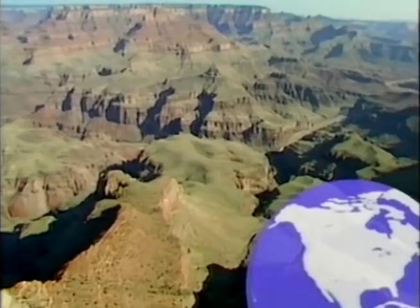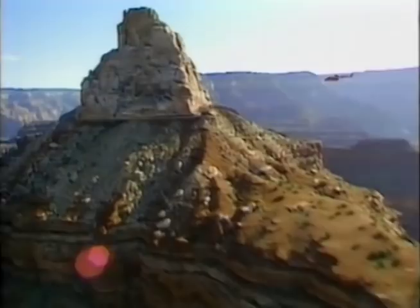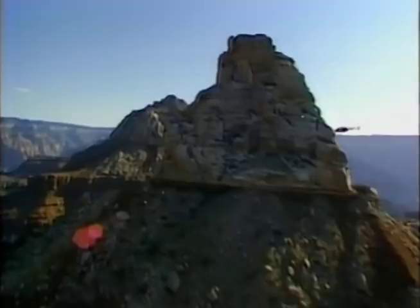This is Arizona's Grand Canyon. A mile deep and between 4 and 18 miles wide, it is one of the natural wonders of the world. The Grand Canyon is so vast and deep, the vegetation changes from subtropical at the bottom to subarctic at the upper rim.